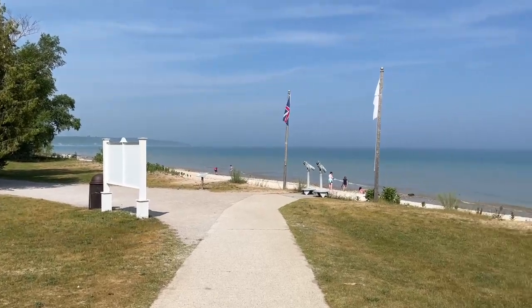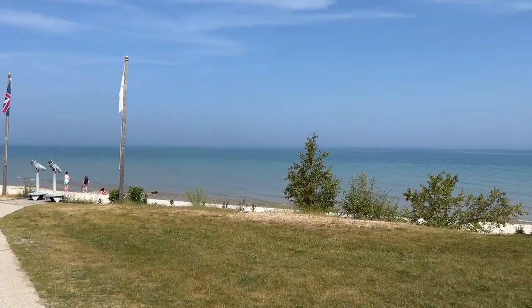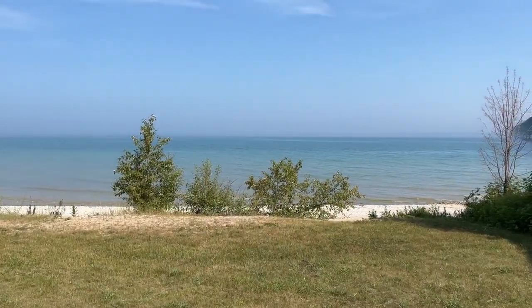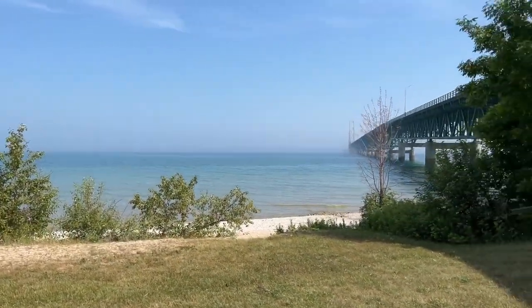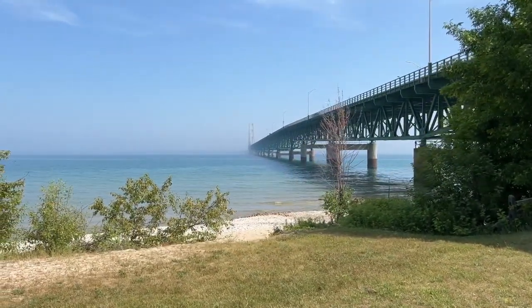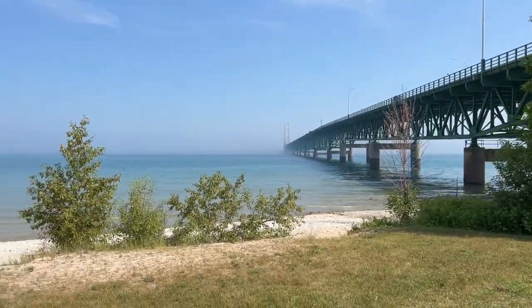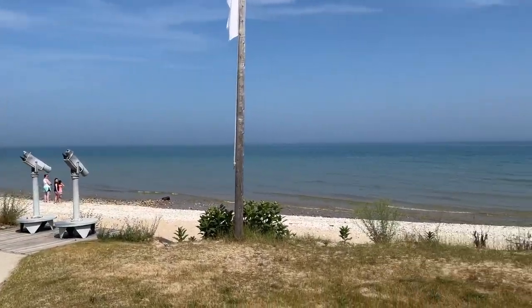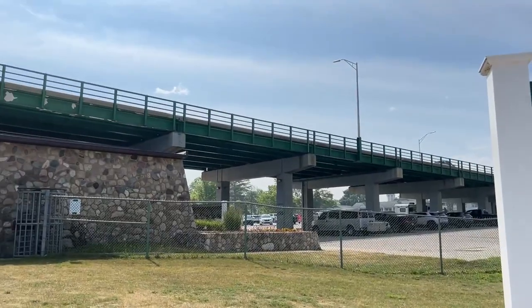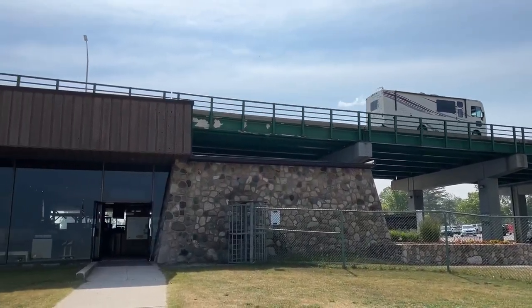Okay, we are in. And there is a lot of Canadian wildfire smoke again today. The UP is over there, you can't see it. The Mackinac Bridge is right there, you can't really see the towers. One of these days those fires will end. This is Lake Michigan on this side. On the other side of the bridge is Lake Huron. There's the end of the bridge, you can see all the traffic going.